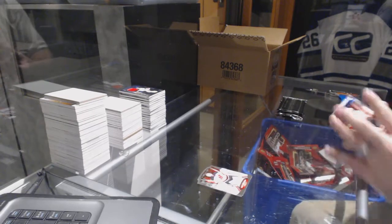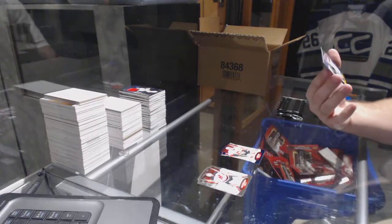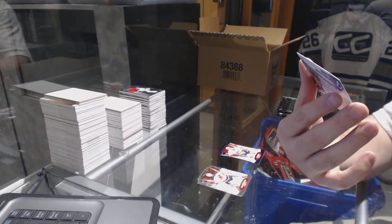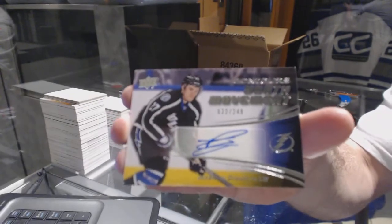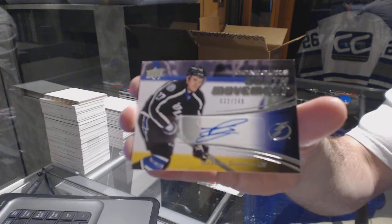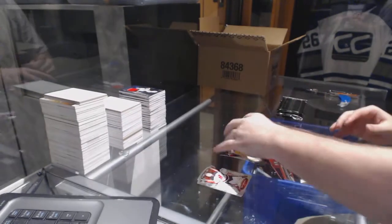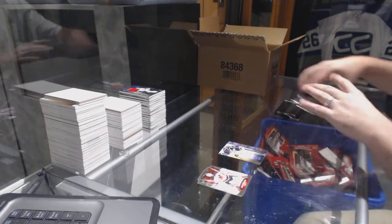We've got for the Calgary Flames a $4.99 Yuri Hoodler. And we got a Youth Movement for the Tampa Bay Lightning autographed to $249 Jonathan Drouin. Jonathan Drouin to $249 for the Tampa Bay Lightning.